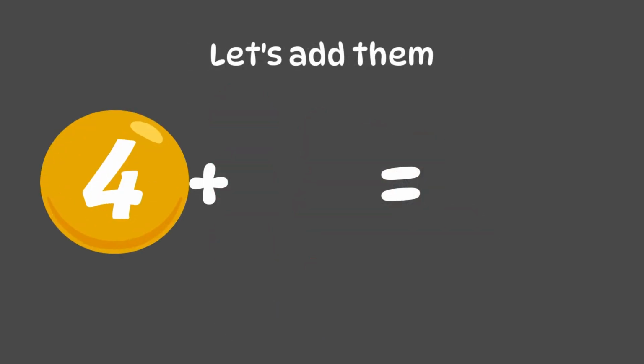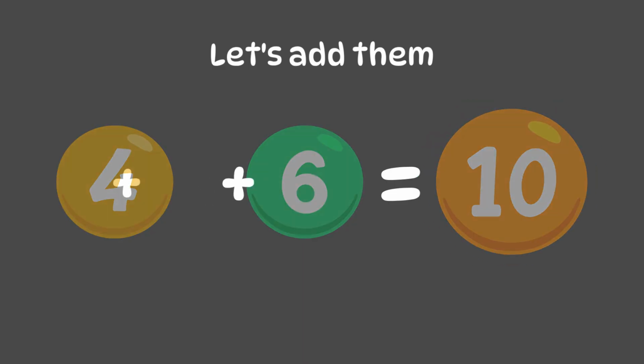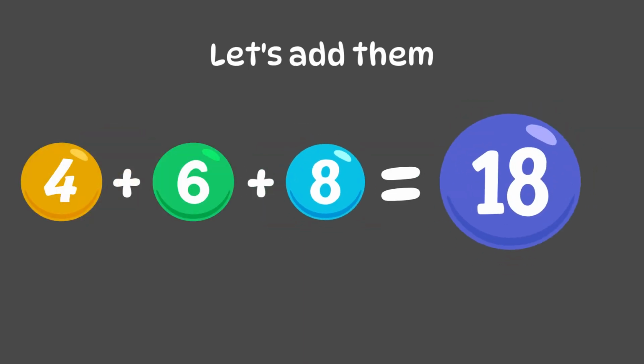Let's add them. 4 plus 6 is 10. 10 plus 8 is 18. Chiku cannot get a bigger number than 18 by using just 3 balls.